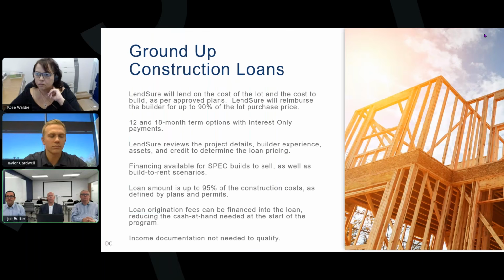All right, so for ground up construction, we're going to be able to lend on the cost of the lot. This has gone up recently to 90% that we can reimburse for the purchase of the lot. We have options for 12 and 18-month interest only for the ground up construction product. We're taking a look at the project details that come in, that builder experience. Assets are a major component when we're doing ground up, and then looking at the credit just to figure out what that pricing is going to look like.